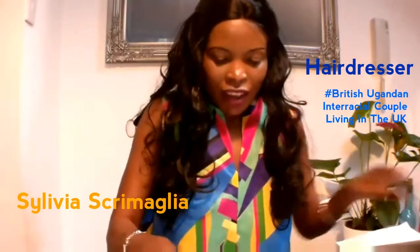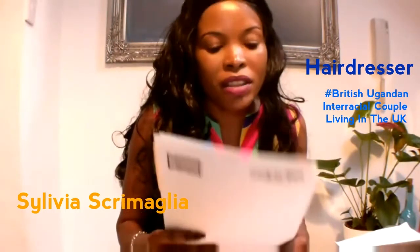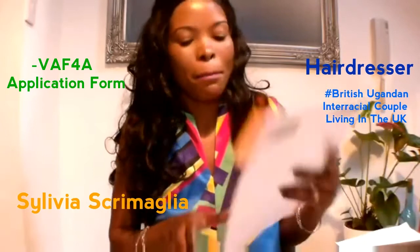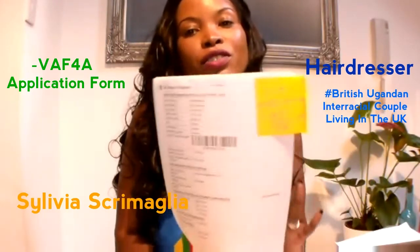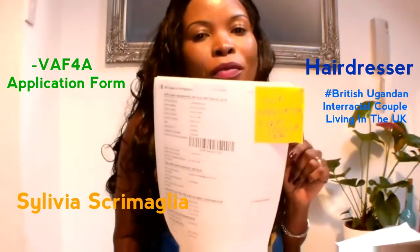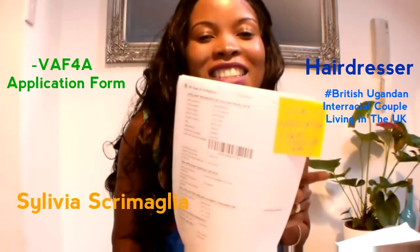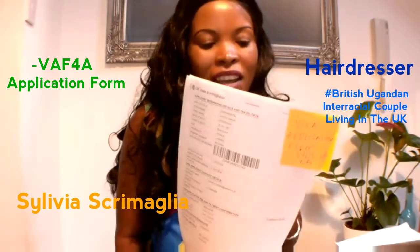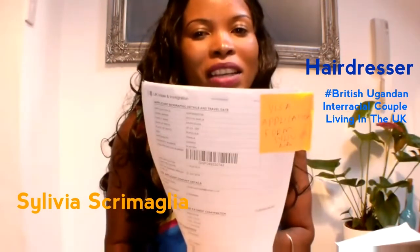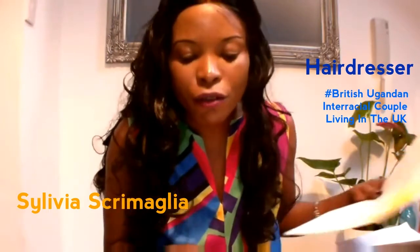The other documents I included, remember I'm using photocopies. These documents are photocopies, as my originals are disorganized. The other document I included is the VAF4A application form. You fill this form online after signing up for an account on the UK government visa website. This is the VAF4A application form.